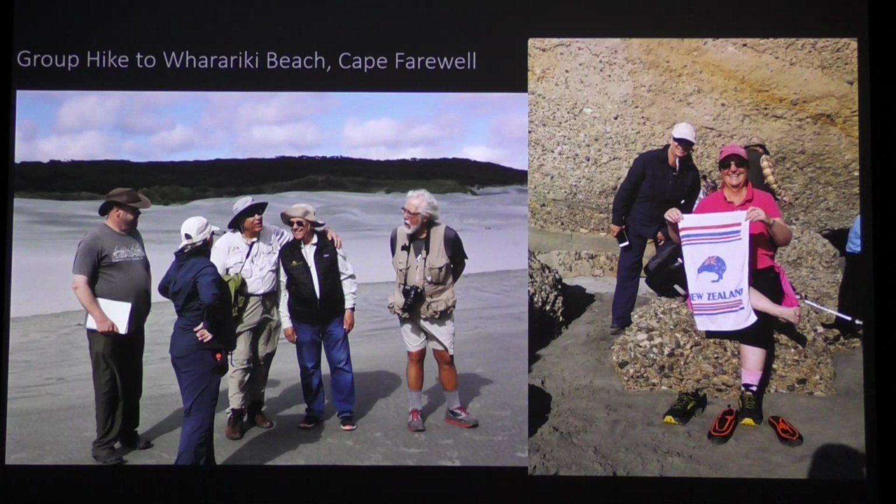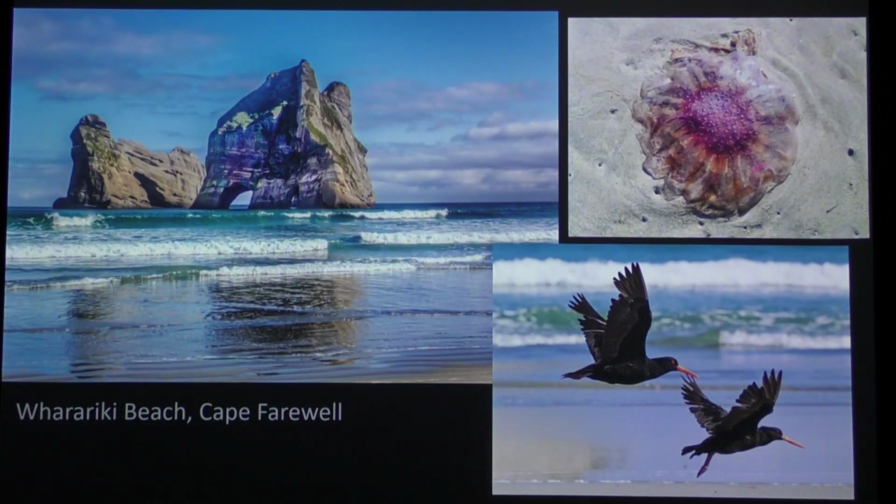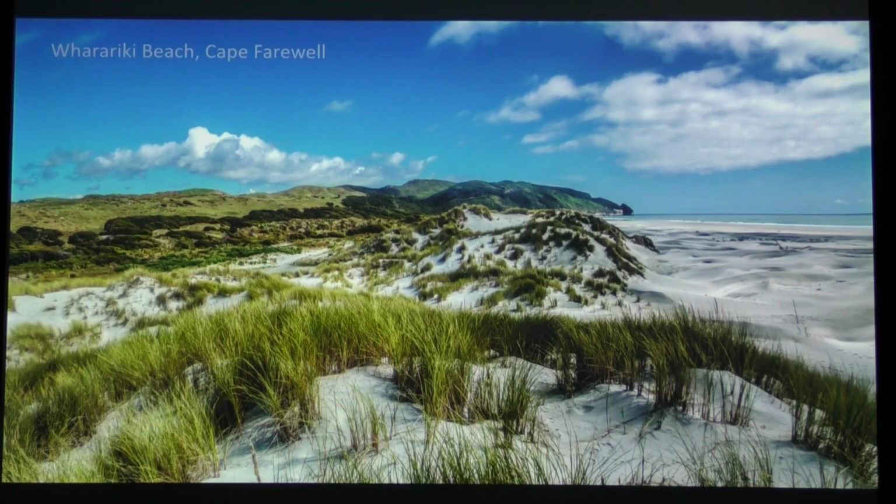Okay, then we went up to the very tippy tip of the South Island, which is Cape Farewell, and we did a group hike on the Waroriki Beach. And here's Carol Ferris changing her shoes and what have you, and there's a group of us out here commiserating. This is just some of the scenery on that beach. And there was a fair amount of active bird life. And this is a picture of the beach itself, Waroriki Beach, that we walked along.